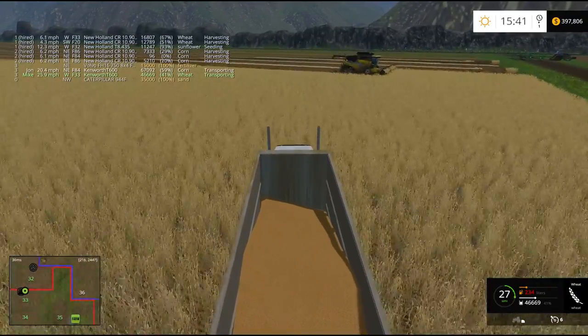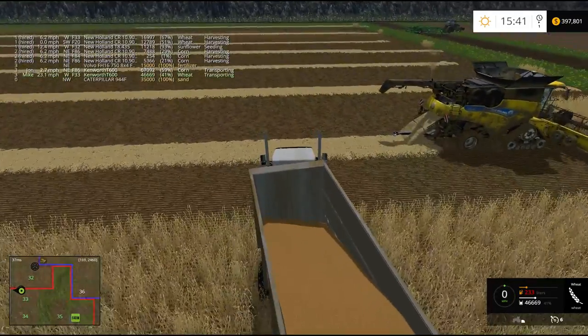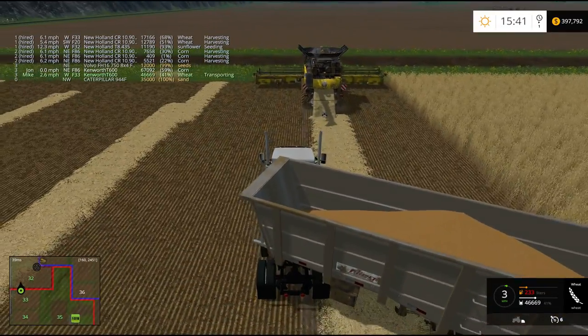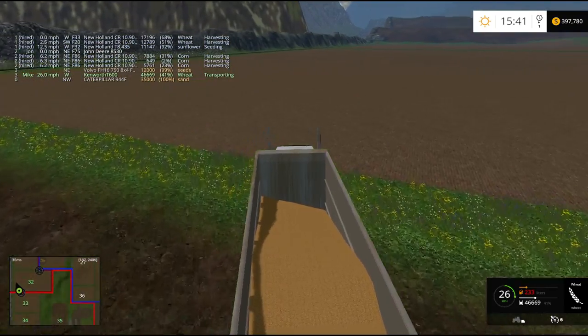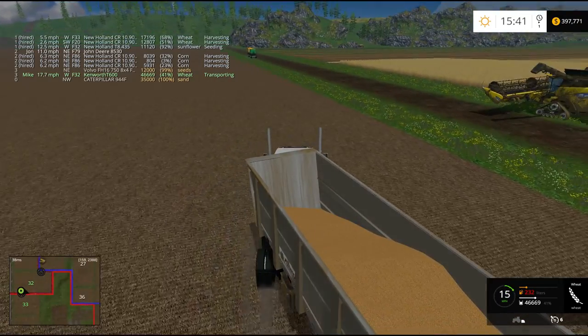Sorry, my bad. Oh, I need to get seed or something. Cultivator. Do we have hired workers right now? Oh, we got three, and I'm assuming you've got three. Yeah, you've got three harvesters. I've got two coming into the planter.